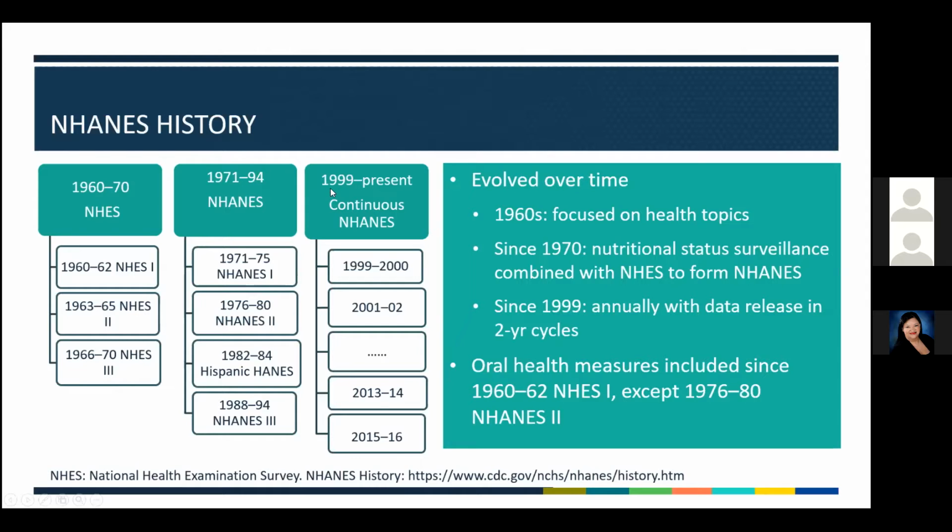And then since 1999, NHANES has been implemented continuously or annually with data release in 2-year cycles, such as 1999 to 2000 cycle and 2015 to 16 cycles. And oral health measures have been included in NHANES since the first survey, 1960 to 62, except NHANES 2, 1976 to 80.